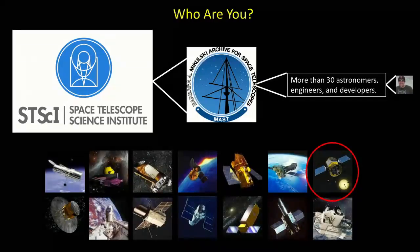And another thing we do is actually serve as an archive, which is where I work, for data from a variety of missions. So I work at the Mikulski Archive for Space Telescopes. It's part of the Space Telescope Science Institute. And it actually has data from more than 20 different missions. Most of them NASA missions that flew in space. We have data ranging all the way from the 1970s with the International Ultraviolet Explorer all the way to TESS now, which just had its first data release 6 weeks ago.